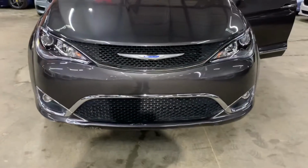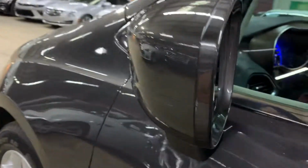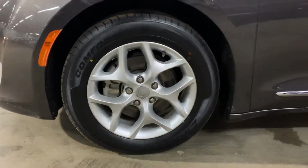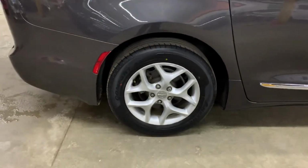Look at the front end, it's a nice grill right there. We also have some lights down here. Turn them on if you want to. I also want to show you the nice wheels here, in pretty good condition, as you can see. Let's take a look at the tread. Still got pretty good tread. Practically brand new tires. You see the mark still right there. Again, that's all four wheels. The tread is pretty good.